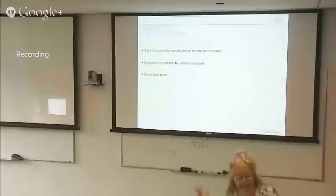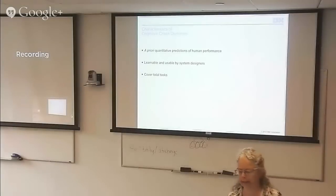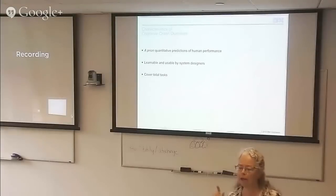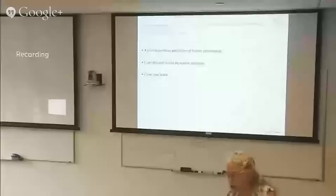So what is this engineering model or cognitive crash dummy? It has to be able to produce a priori quantitative predictions. Most psychology models, a lot of them do what's called split half. They collect a whole bunch of data, and they split it in half, take one half and use it to set parameters on their model. And then they use those parameters to predict the second half of the data. Okay, that's too late for design. You don't want to build something to get parameters so that you can use a model. If you built it, you can do user testing.